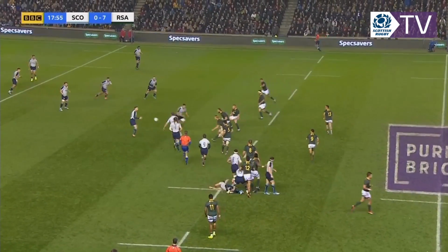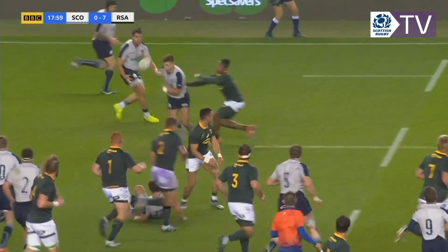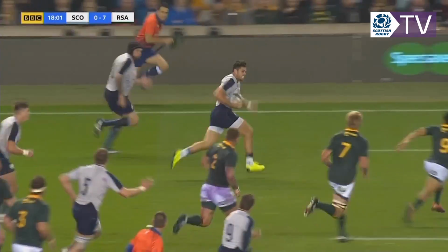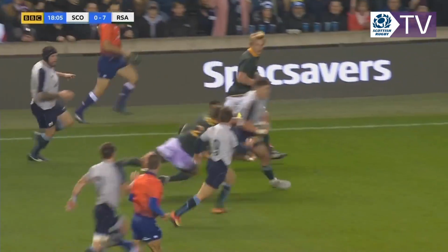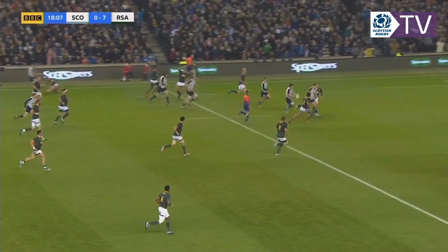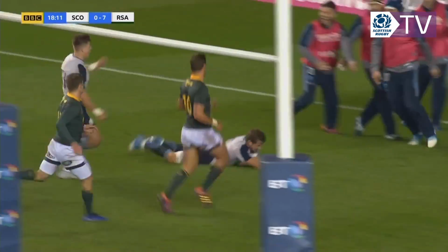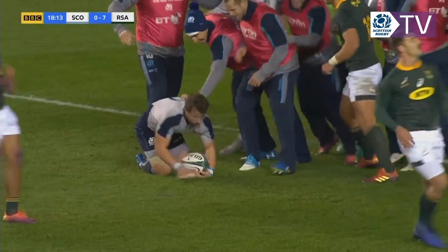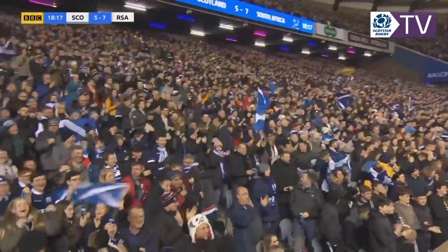Scotland trying to work out a way to breach this blitz defence. Now it breaks up a little bit and Horne gives it on. Slick work from Jones to Maitland now. Opens his legs, but Papier is quick. The wee man hangs on to him. Huw Jones now still going. Oh, wonderful work. And Peter Horne will score. That is a great try from Scotland. Horne with a score. Two wonderful passes in there from Huw Jones.